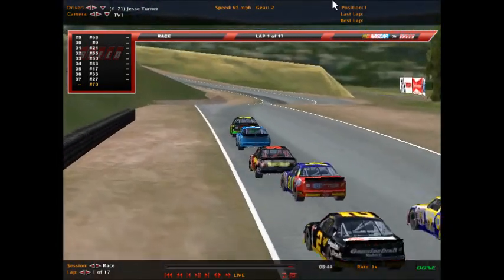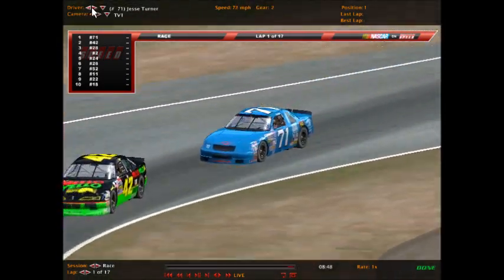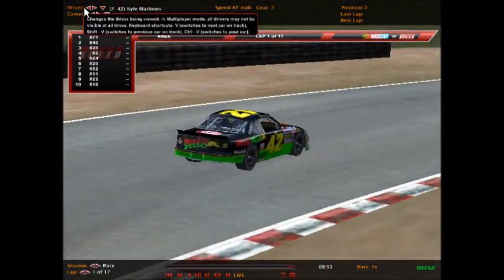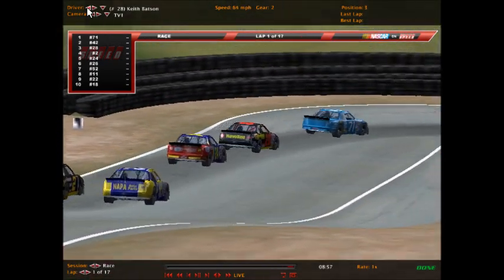In-car cameras today being carried by Keith Batson, Jessica Shelton, and Cole Deaver. Those are our 3 in-car cameras in today's event. Kyle Matthews right now jumps out in front in the mellow yellow 42 colors. Jesse Turner second. There's Batson in third position.